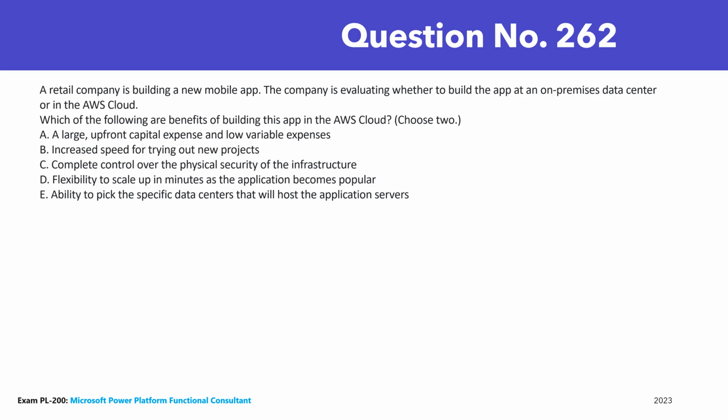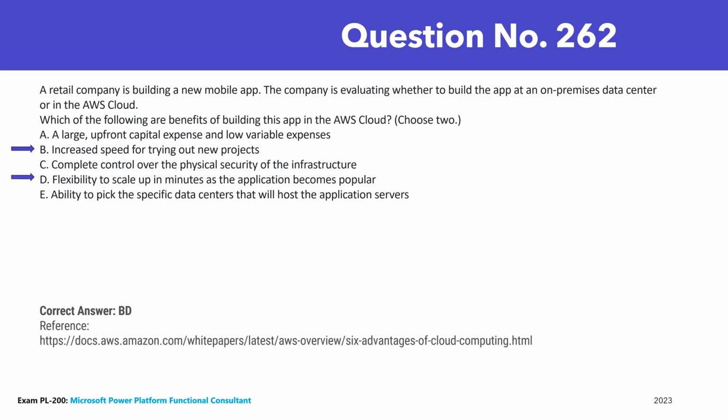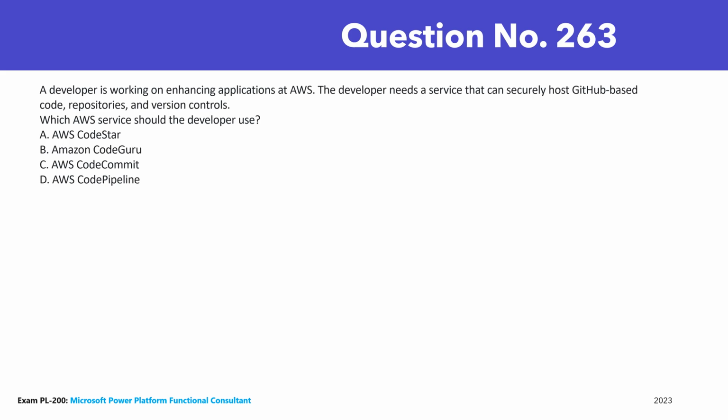A retail company is building a new mobile app. The company is evaluating whether to build the app at an on-premises data center or in the AWS cloud. Which of the following are benefits of building this app in the AWS cloud? Choose 2. A. A large, upfront capital expense and low variable expenses. B. Increase speed for trying out new projects. C. Complete control over the physical security of the infrastructure. D. Flexibility to scale up in minutes as the application becomes popular. E. Ability to pick the specific data centers that will host the application servers. Correct answer, B, D.